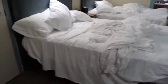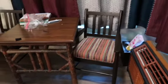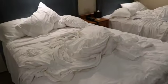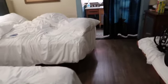Hey guys, I also forgot to do a room tour when we checked in. We got here so early and were so tired that I didn't get a chance. So excuse the mess, but we are checking out. This is the one bedroom standard with a fifth pullout bed. So this is the pullout bed and these are two full size beds. They are not queens. They are double beds, which are full size.